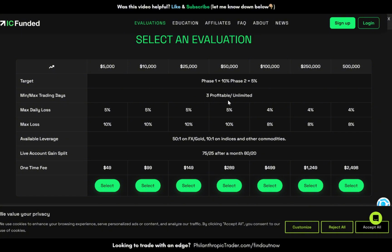Minimum trading days is 3 profitable trades, which I believe is okay. You also see 5 minimum trades, but those do not have to be profitable trade days. So 3, it's okay. If you're a good trader, this is not really hard to do.